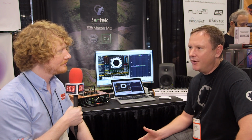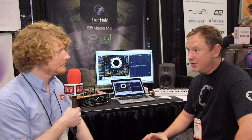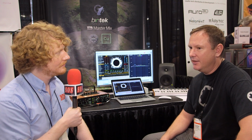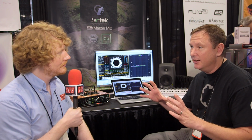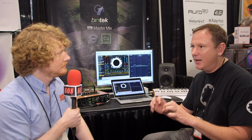So BioTek we first launched back in January at Winter NAMM, and essentially the initial version of it had the unique front panel screen only. The concept behind the synth was to bring as many interesting parameters from the really expansive engine out to that front panel and keep it very quick and accessible, so people could deep dive into a sound but do it quickly and explore a sound quickly.